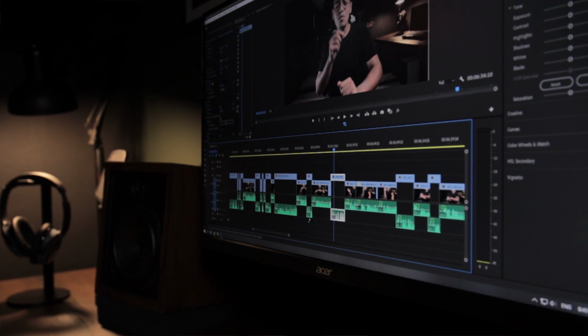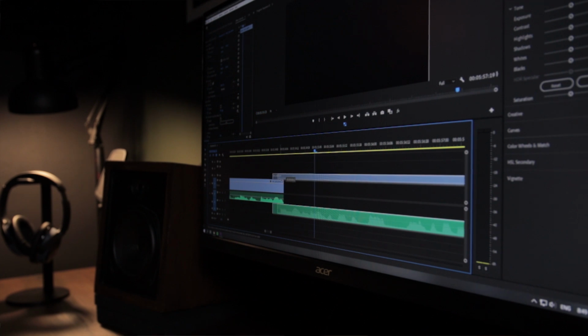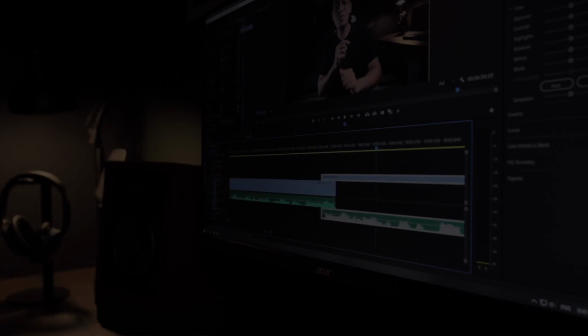So medyo alanganin tong GPU ko, but it can work naman if I shoot 4K like really big files at 10-bit, pero wala akong 10-bit. Pero I've tried na mag-edit ng 10-bit tapos pinoxy ko na lang and all, and this is all sitting on Asus. I'm not really sure. I think Asus 450M motherboard. Medyo hindi talaga ako marunong sa mga specs when it comes to PC.